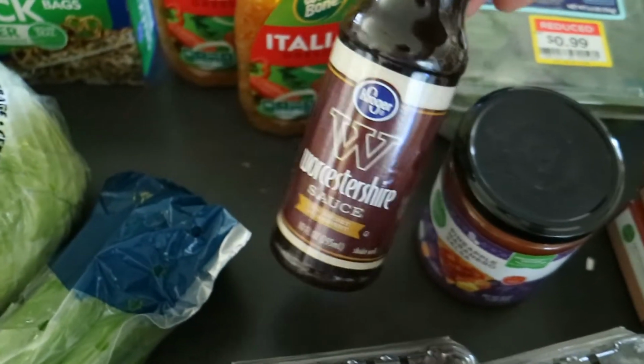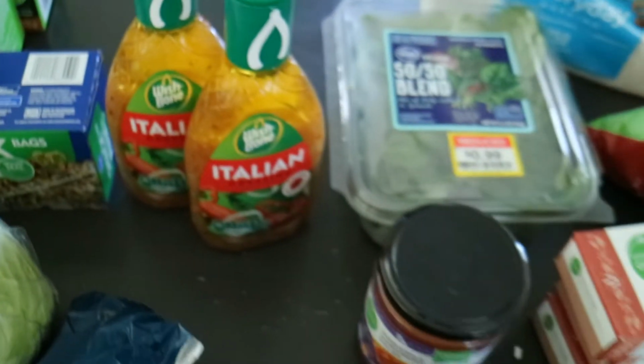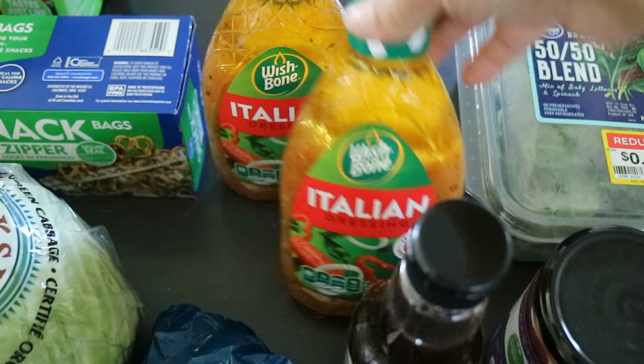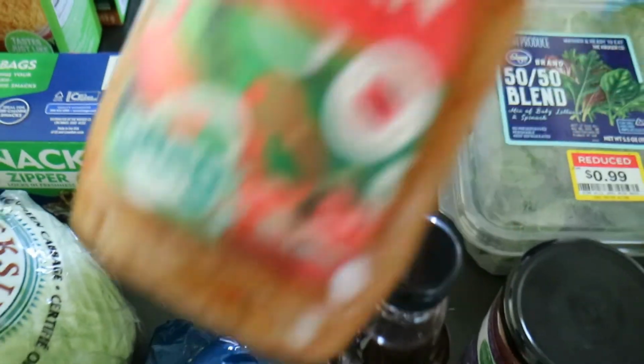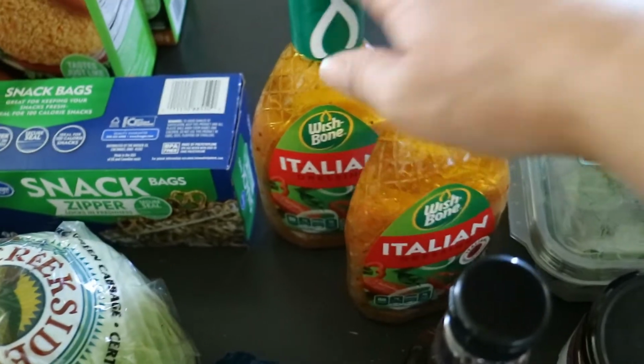We needed more Worcestershire sauce, so I grabbed just the regular Kroger brand. These are for pasta salads. In the summer, we like to have pasta salads, and I just like to shake up one of these and put it on top. It was buy one, get one free, so we got 2 of them.